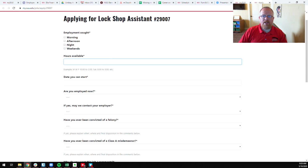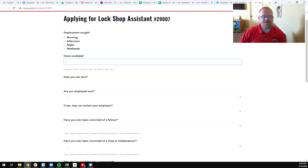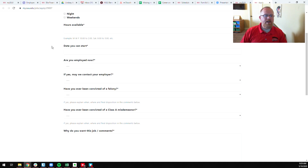Hours available. Again, let the job dictate what you should write here. This particular job does not necessarily tell us hours or when you'll be working, but it does tell us it could be some weekends, during school breaks, things like that, and so we want to make sure we're available at those times. Date we can start. If you can start immediately, put that date. If you're not available until a certain date, make sure you're matching the date of the job. And so if they're saying we want to start somebody on a certain date, you need to at least indicate you can start then. Don't put a date after that date.